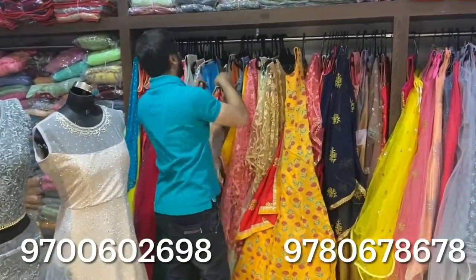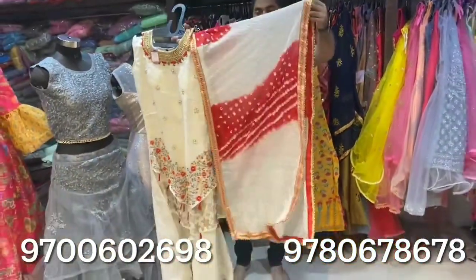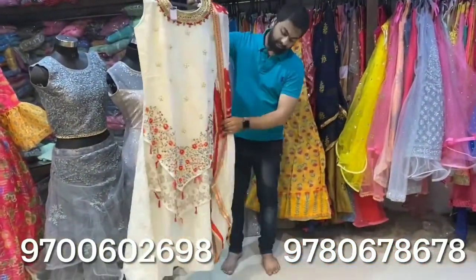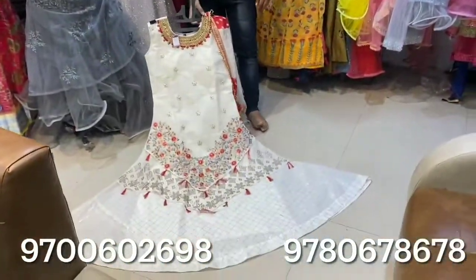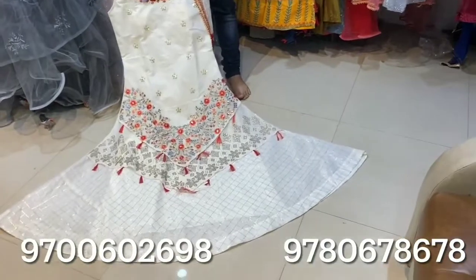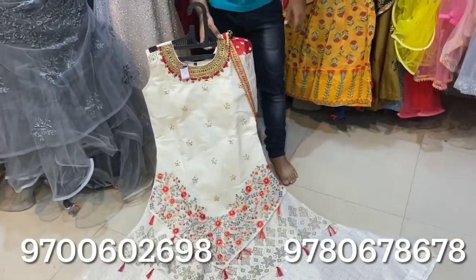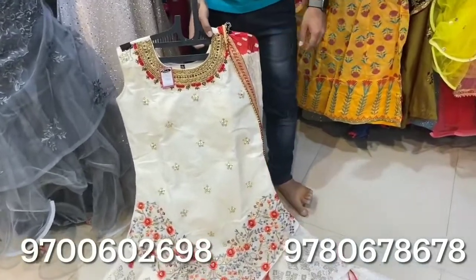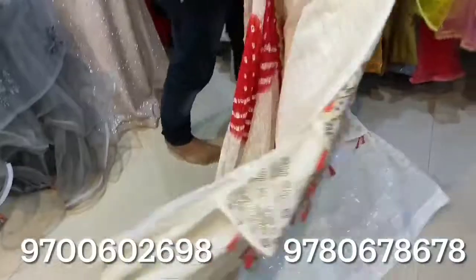See this. This is another big design, another great design again with the bandhni chunni dupatta. And then again, we're going to give you the all over setup like this. You can see this all over setup of it. It is some kind of a new design that has arrived, and with the bandhni dupatta, it is costing 1499 only, friends. 1499 rupees only, friends.